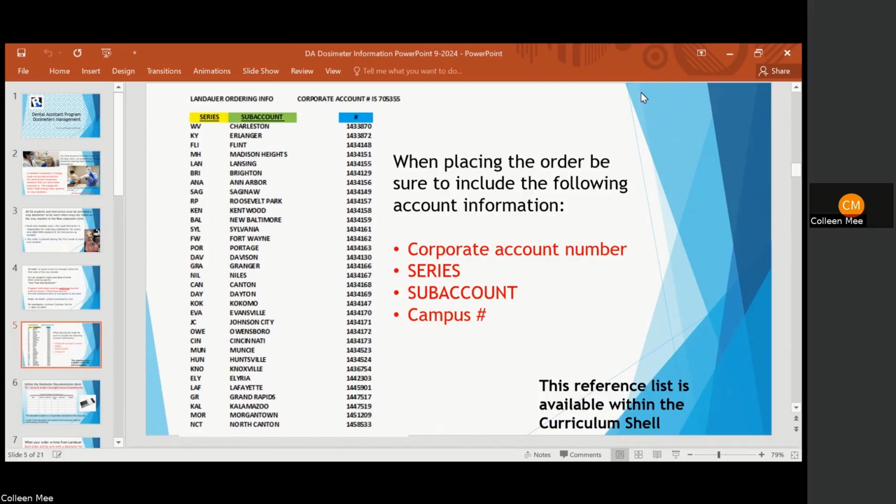This reference list is also available for you in the curriculum shell. There is a link on the homepage regarding dosimeter ordering, or certainly if you have questions, you can reach out to me.